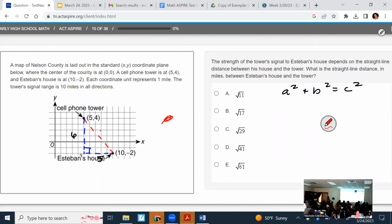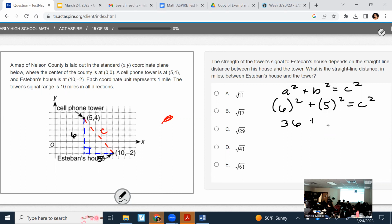So by making a right triangle and counting these, which I can easily count, I plug it into here, and now I can solve for this missing side. So C always has to be the hypotenuse. So I have 6 squared plus 5 squared equals C squared. What's 6 squared? What's 5 squared? And what's 36 plus 25?